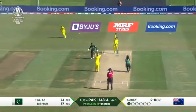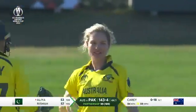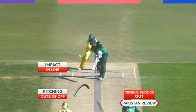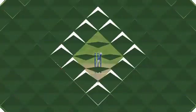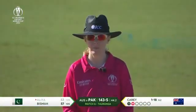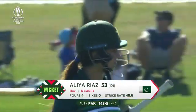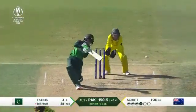Oh, nice piece of bowling. That's out. Carey outstanding. I think they're going to go upstairs and have a look, but that was very skillful. Ball tracking coming through, pitching outside off, the impact in line, wickets hitting. Good decision by umpire Kim Cotton. She got it right. It means an end for Aliya Riaz, who played beautifully.